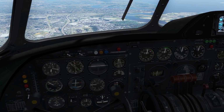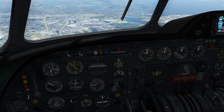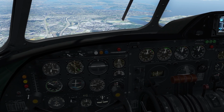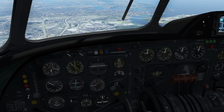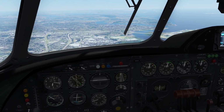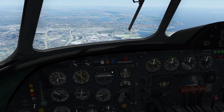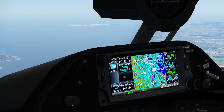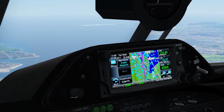Now the approach is a bit off. I'm actually gonna not follow because they're gonna have us fly a bit weird by the ADC. I'm just checking what they have now. We should be at 3,000 feet. We can do this visually, basically. We can basically fly that.